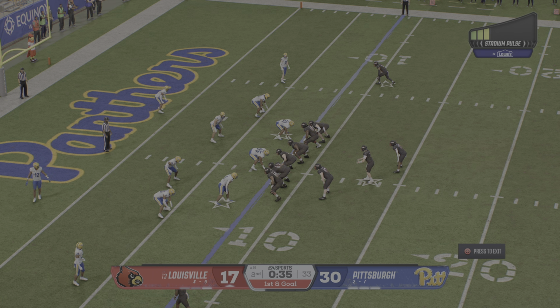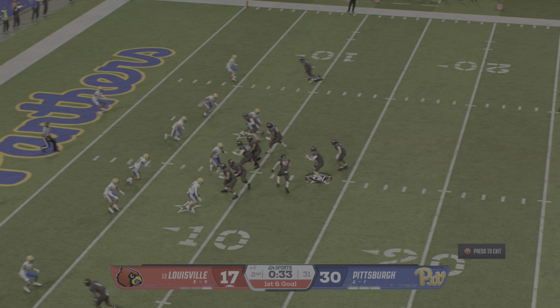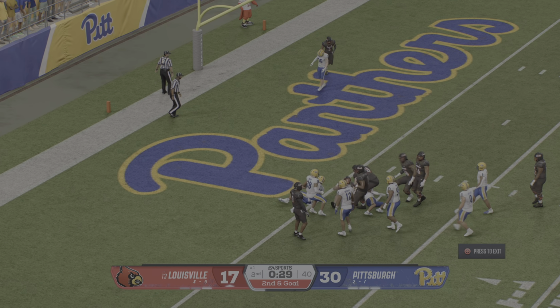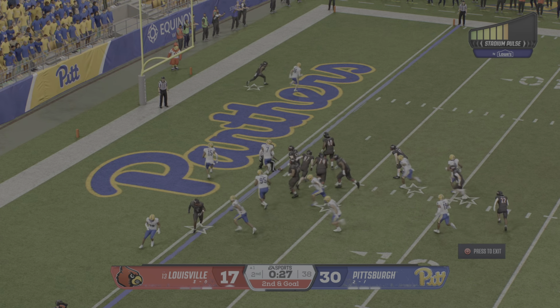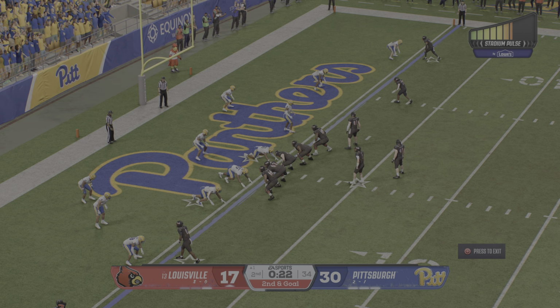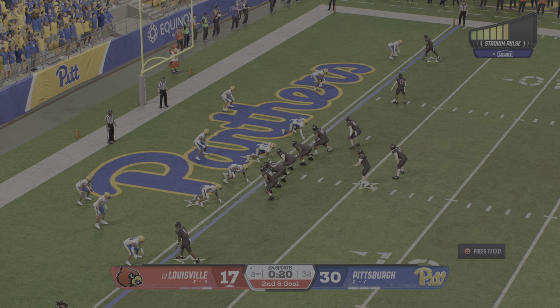So close to cashing it in for this offense. Off-play action on first down. Big guy smells it. Almost in, but they'll say he didn't make it, inches away from the touchdown. Quick tempo, no huddle offense. Second down, clock's running.